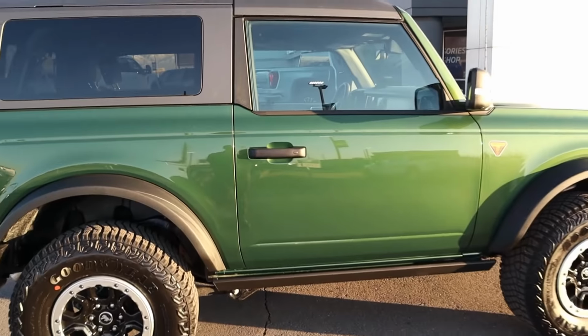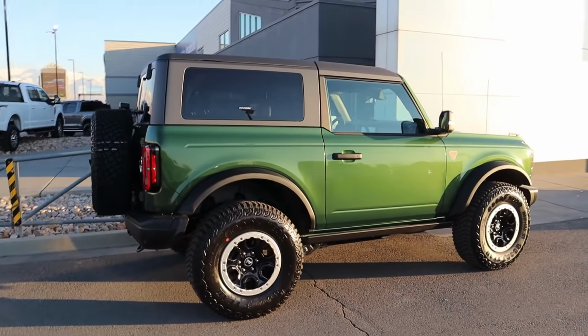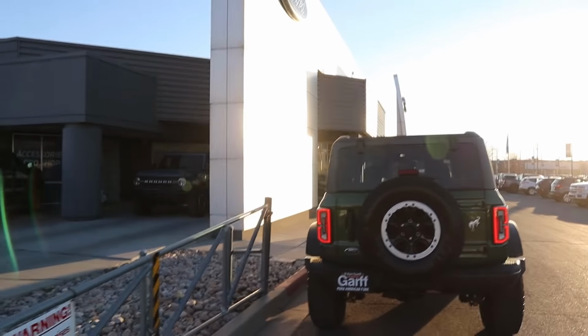But yeah, overall, super exciting to see this, and I'm really grateful that the owner let me do a walk around on their Bronco before they took delivery of it. And like I said, I think it's the best looking one.